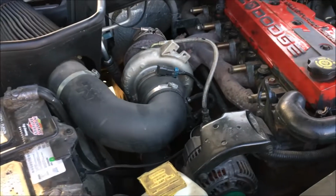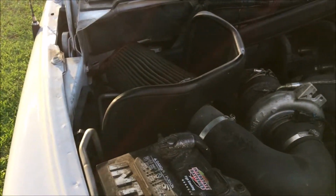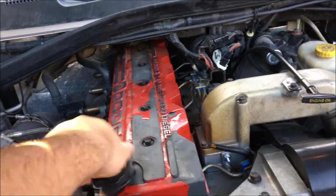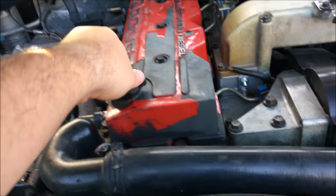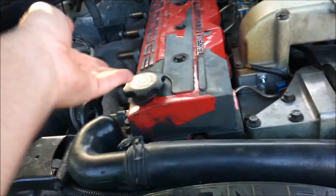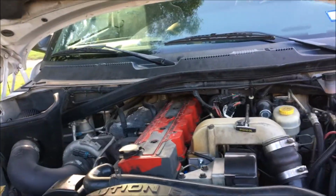See right here, here's the turbo that it's running. It's an HE351CW turbo from a 3rd gen. K&N cold air intake. Very minimal blow by. There, to show you that it doesn't have excessive blow by. If it were that bad, the cap would have been dancing up and down. Well, there's another guy on the 2nd gen right there. It runs much smoother.